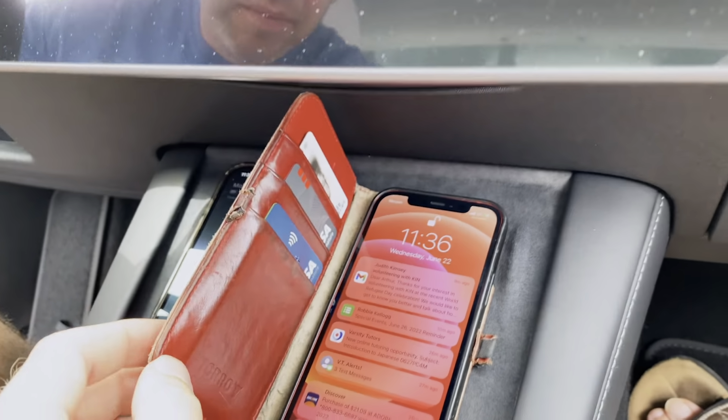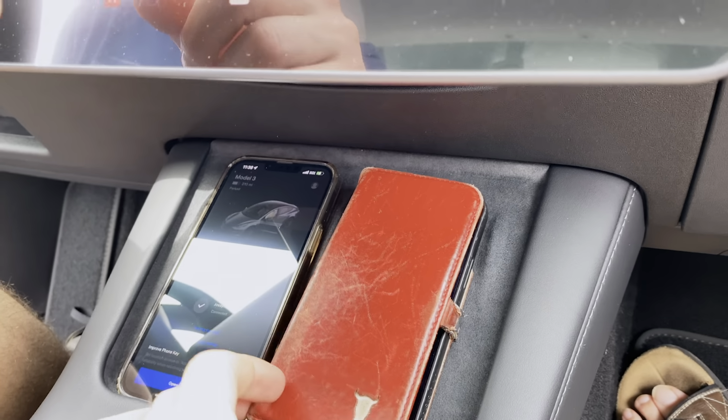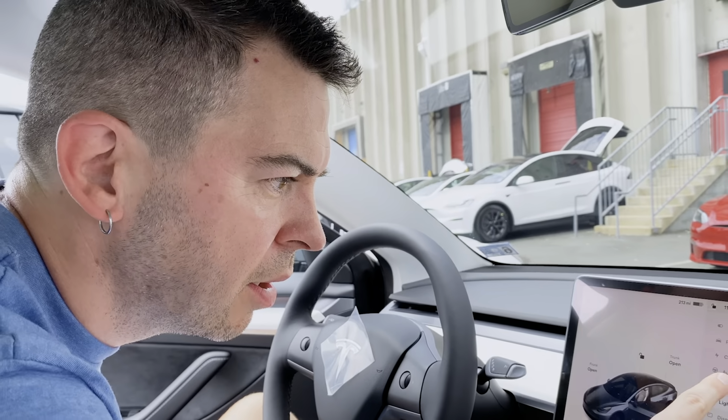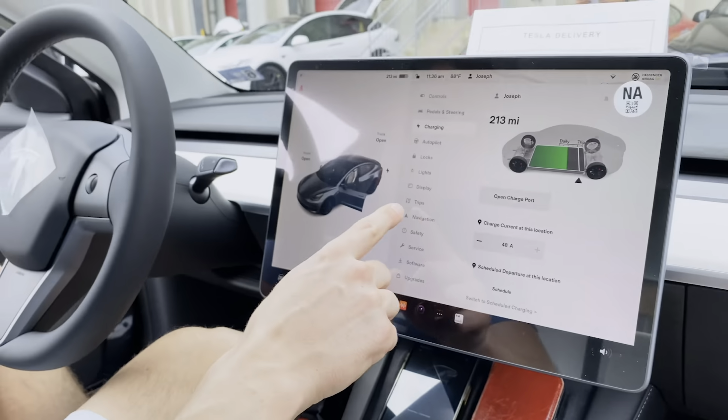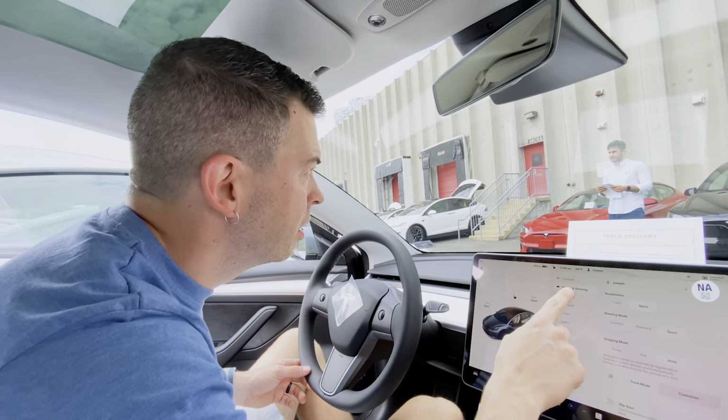Oh, it's charging my phone, dude. Yep. That means the setting was off on the Model Y. So even in my thick case, it wasn't charging with it. But with the Model 3, it is charging.